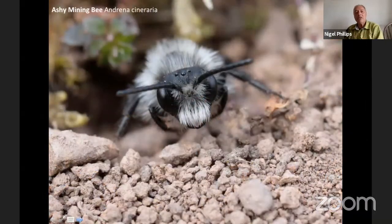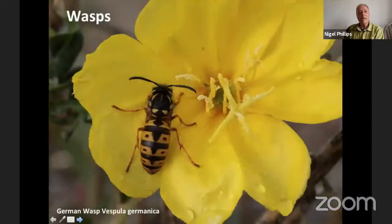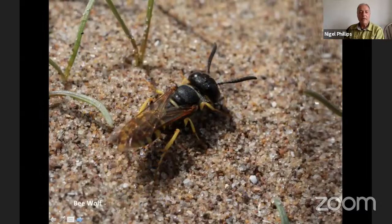This one's a nice one. This is the ashy mining bee, which burrows into ground, called ashy because of the grey. Well, it's got a grey thorax and also a grey moustache. And they burrow underground, but also collect nectar from all sorts of common plants like that hawkweed. That's the ashy mining bee. Lots of wasps there, the German wasp, and also the bee wolf.